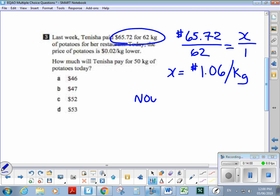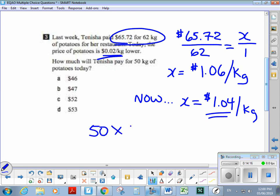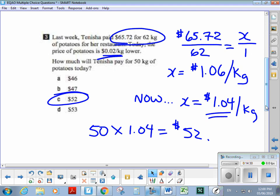Now, the new price is, because it is 2 cents lower, it's now $1.04 a kilogram. So that's our new unit rate. So if she goes and buys 50 kilograms of potatoes at $1.04 a kilo, we end up with 1.04 times 50, you should get an answer of $52. So there is your answer right there.